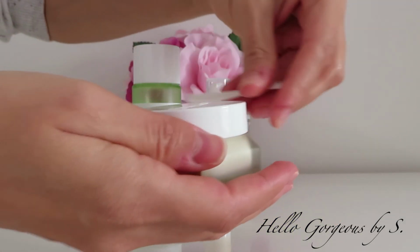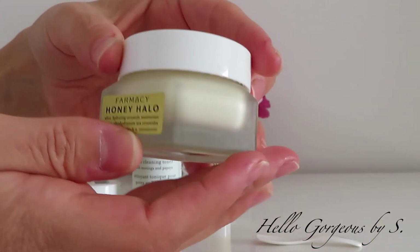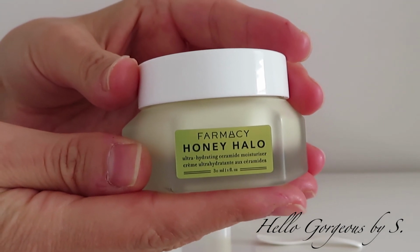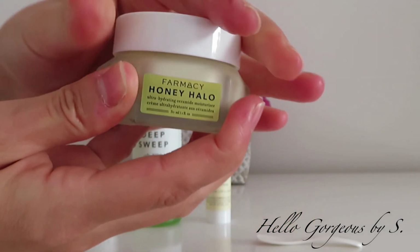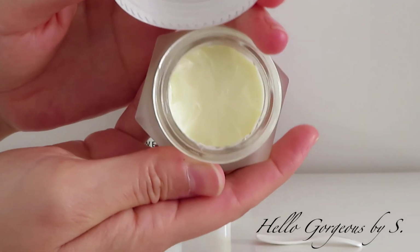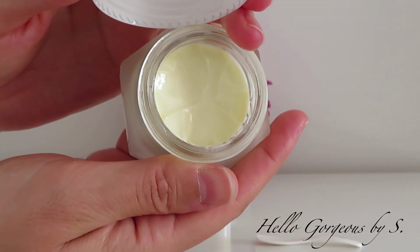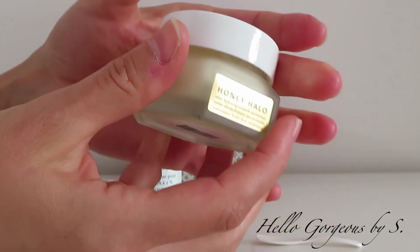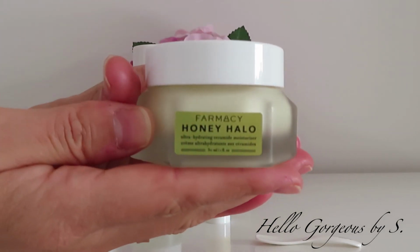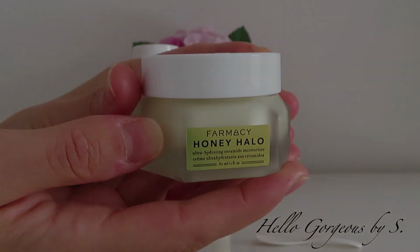The last we have is the FARMACY Honey Halo Ultra Hydrating Ceramide Moisturizer. This face cream I know well. I used it in the past and I love it. I'm using it now and my opinion did not change. It's a great face moisturizer, it is rich, it is nourishing. The formula is beautiful, it absorbs easily into the skin. It has a gentle honey scent, nothing too strong. It is more of a natural honey scent that I like. Only good things about this face cream.